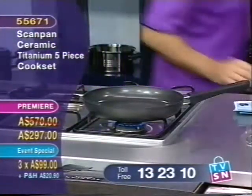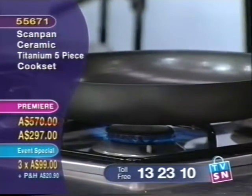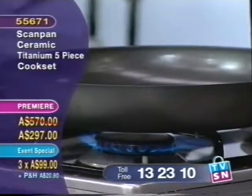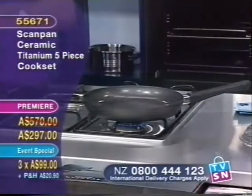I just need to find a balloon whisk. Where's a whisk? I don't see one down there. Have you got a whisk, Kate? Mm-hmm. Or a fork? Oh, there it is. Thank you. It's a dinky little one. All right, let's add some milk into these eggs.